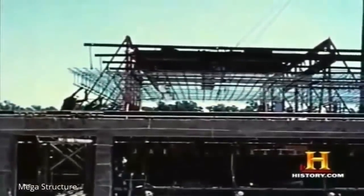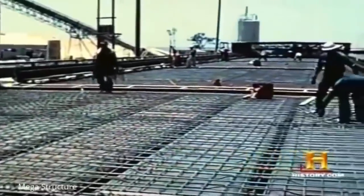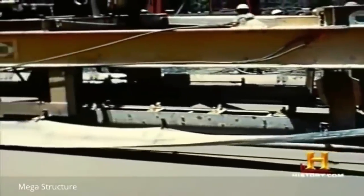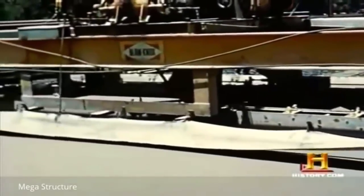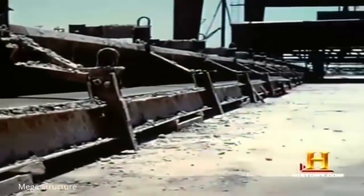Reinforcing bar mats were placed in the slab bed, and tendons on the mats were pre-tensioned. Then concrete was poured over the mats. After the concrete was poured, it was finished on the top with a finishing machine, and then it was cured. It was actually steam cured. They moved enclosures over the slabs and introduced steam into the enclosures to cure the slab.